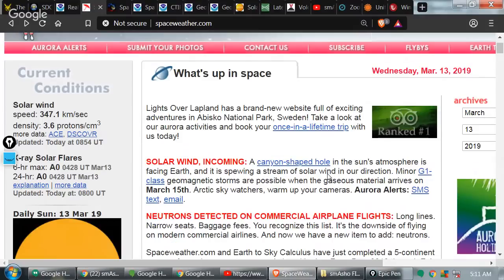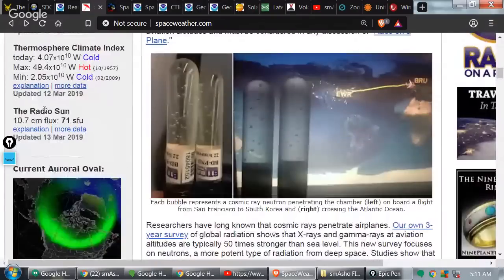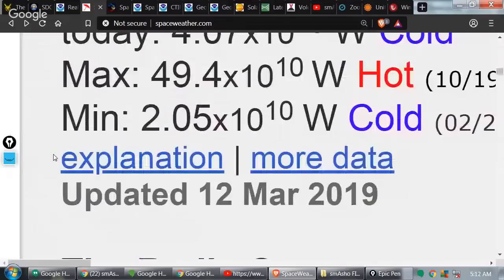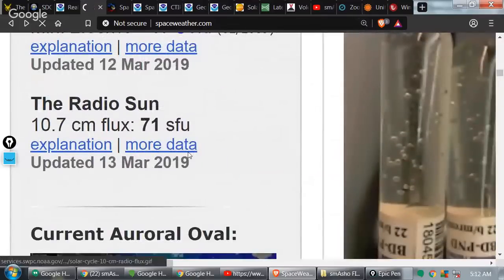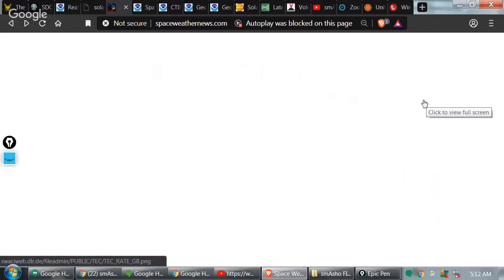Let's look at spaceweather.com to check out the 10.7 centimeter radio flux, which has gone back up to 71. So that's another good sign there. What we don't want to see is extremely low numbers. And for those of you who don't watch every day, you notice we are well above estimations here, possibly indicating an early start to cycle 25. That's a good thing. It's spaceweathernews.com for some more data here.